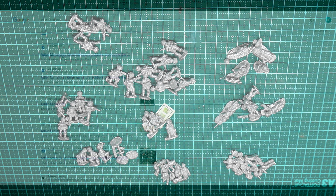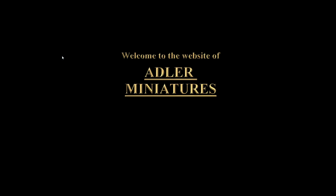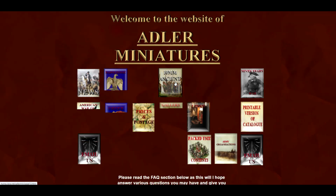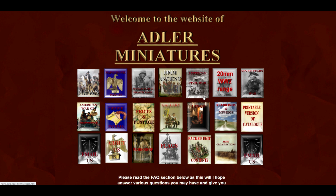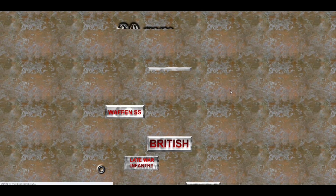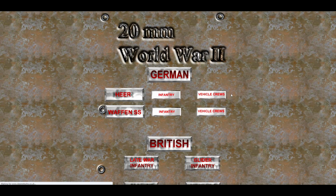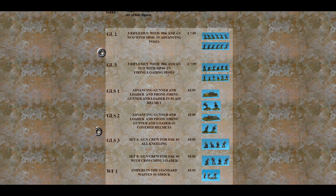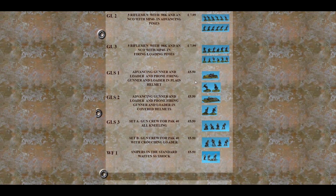Adler are a company that primarily focus on the smaller scale stuff. They've got Napoleonics and a whole range of different stuff, but they do have a 20mm range, and the 20mm range focuses on German, so SS in here, and also the US Airborne. It's got quite a big British range, with late war British Airborne, British Marine Commandos, as well as a few other little bits. So if you haven't checked them out, please go and check them out.